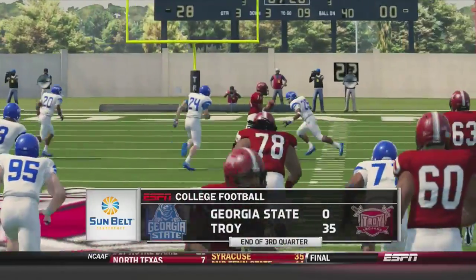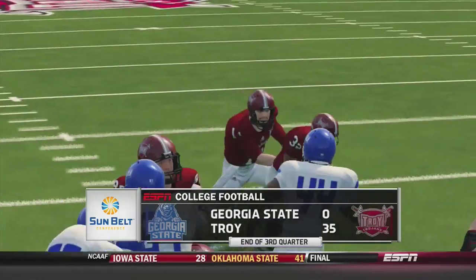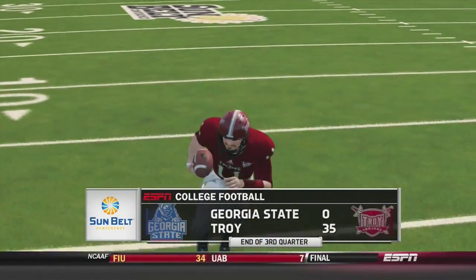And they are absolutely killing Georgia State on the ground. And that would bring the end of the 3rd quarter 35-0. Troy is up over Georgia State.